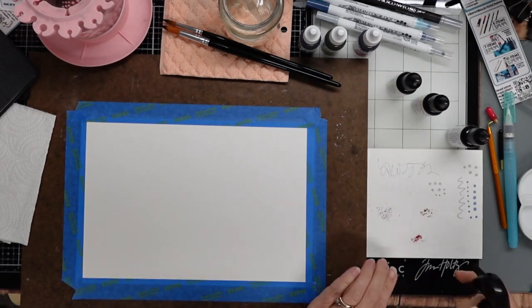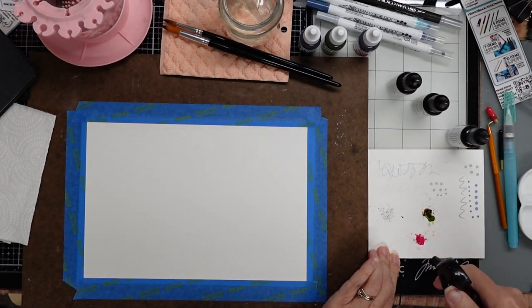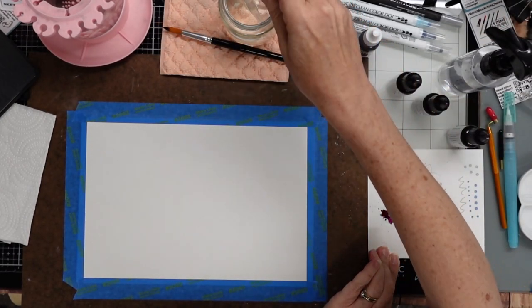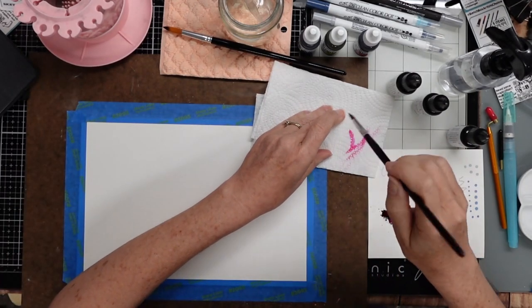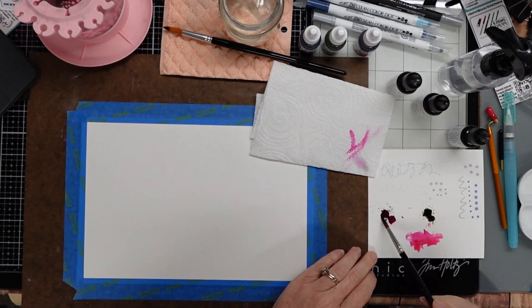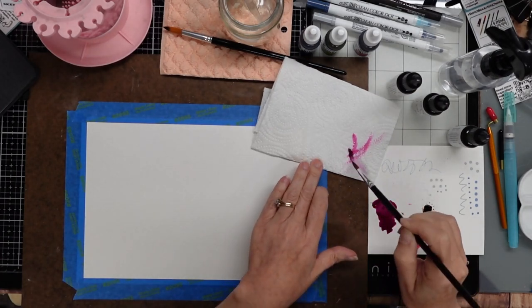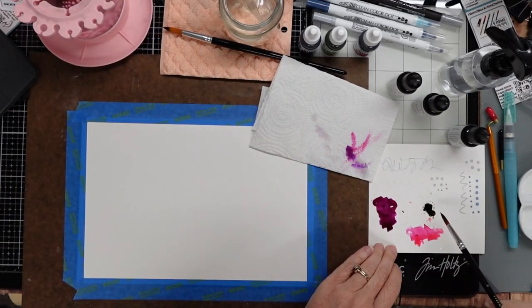So let's wet these and just see what we got. Oh, it does turn. That is too cool. Wow. Look at that. Look at those colors, guys. Oh my goodness. I love that. Love, love. Let's try the wisteria. Oh my goodness. That's beautiful. These are good floral colors.